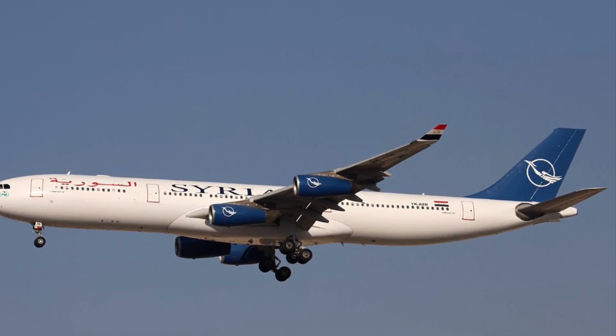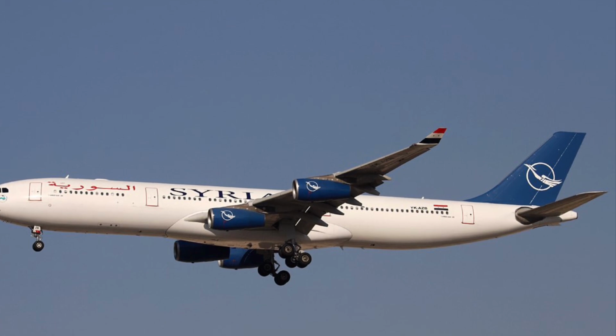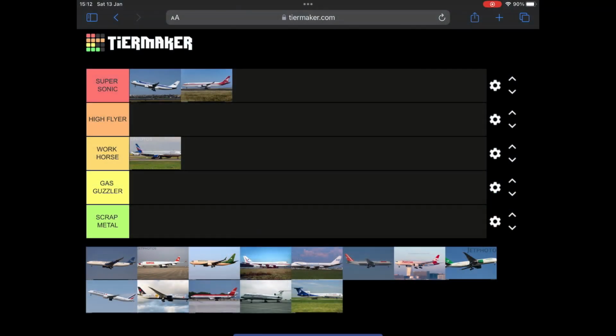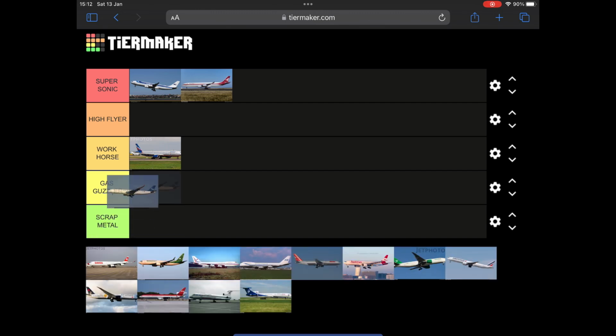Can't say I'm a big fan of the Syrian regime, but nonetheless, it's an attractive livery, even if it's a relatively simple one. A little bit too modern for my taste, but a really good selection choice again, I think. I'm going to put this one in the high flyer. Not quite making it into supersonic, but it's close. It's actually super close to being supersonic, but I'll high flyer this one.